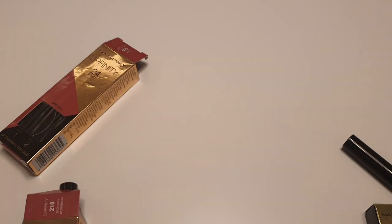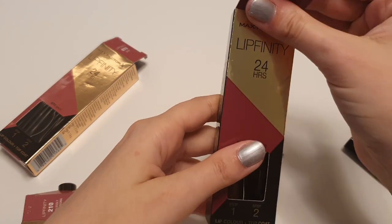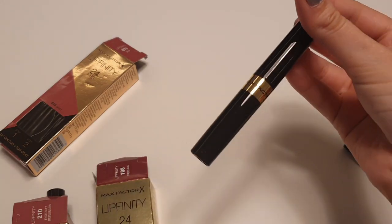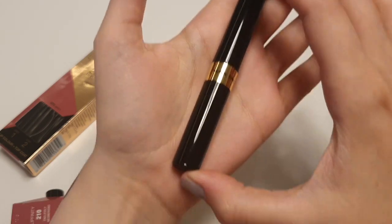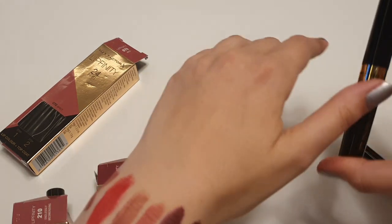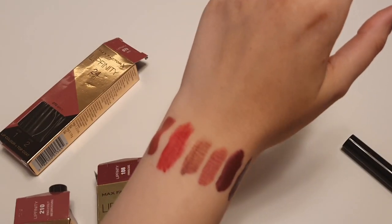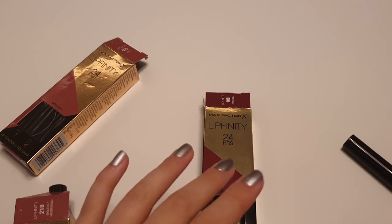The packaging also comes with a second part, which is a top coat. The top coat is the same for every Lipfinity lipstick. The top coat is for long wear, because this lipstick is extremely long lasting. The packaging says up to 24 hours. I would say it depends what you are doing.